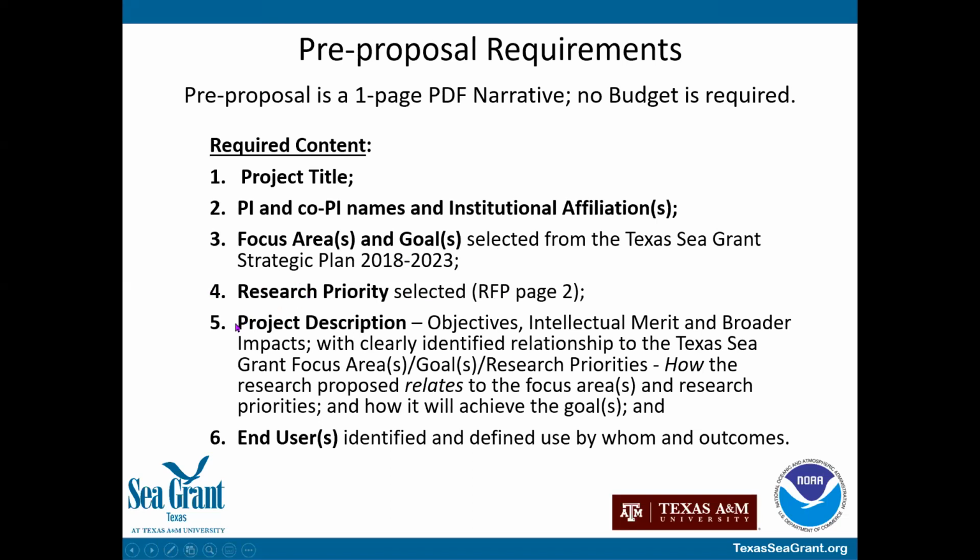And then once you've listed these, you may go into your project description, similar to an abstract, your objectives, intellectual merit and broader impacts, with clearly identified relationship to the Texas Sea Grant focus area, goals, and research priorities that you've selected, and describe how your proposed research will relate to those focus areas and research priorities and how it will achieve those goals from the strategic plan.